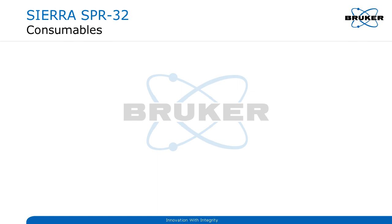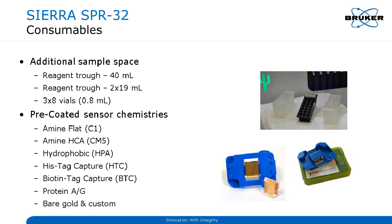Let's talk about the consumables. As I said, the system itself without robot has a dual plate deck, so you can use standard microtiter plates, 96 deep well, and of course also 384 well plates. Additionally, you have a reagent trough that can hold either 2 times 19 or 1 times 40 milliliter of solution, so you could use it for a regeneration, for example. But you can also have a 3 times 8 vial holder. On the sensor itself, we have standard sensors like the amine flat or the HCA sensor, but also his-tag capture sensors or biotin tag capture sensors. Any sensor that you are using with your current SPR setup and we do not provide, you can get from Xantec.